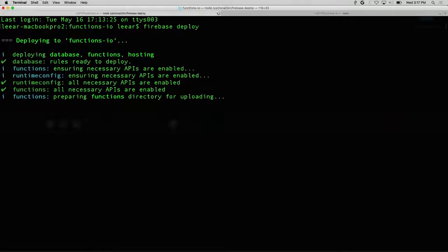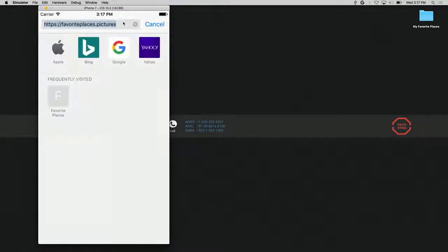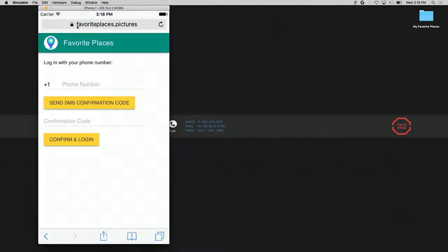And while this is running, I want to show you a couple of features that I maybe didn't mention earlier that I think are really exciting you might want to know about. So let's jump back over to our iOS simulator here. And let's look at the top of the screen. You'll notice that this app is hosted at favoriteplaces.pictures. This is a domain name I bought yesterday. And this is a custom domain. This isn't something that Firebase provided for you. This is something that I bought. And you'll notice also that there's a little lock icon right here. And that's because we're actually serving this page over HTTPS. One of the really cool features about Firebase hosting is that we automatically provision an SSL certificate for you on your custom domain, and we do it for free. So if you want a simple way to get your assets online on your domain with SSL, use Firebase hosting.